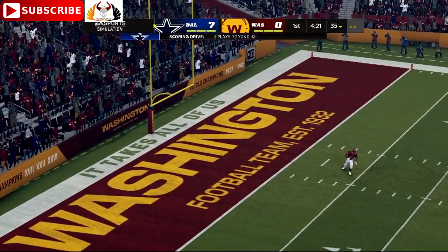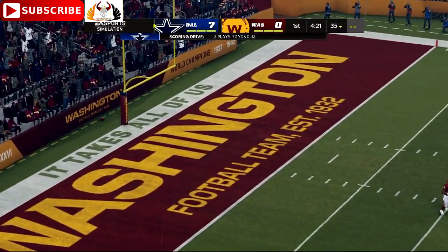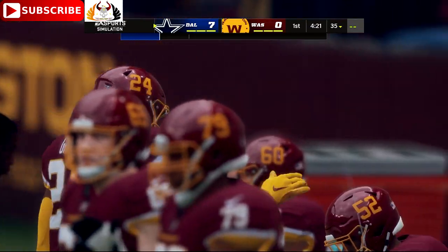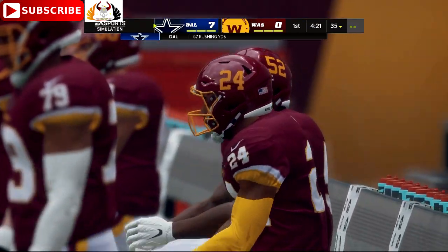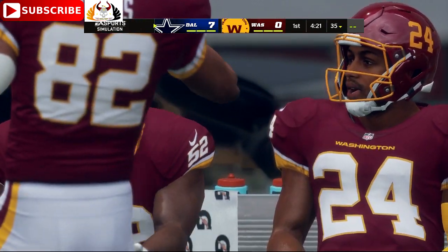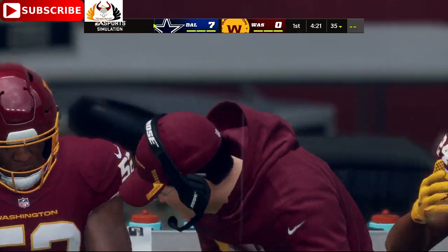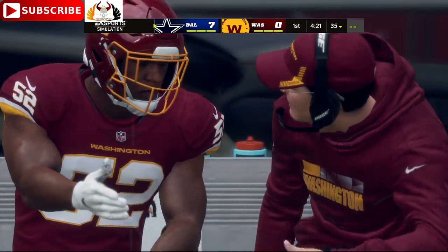The point after through the raindrops, up and good. And it's now a 7-0 game. So two plays on that scoring drive. That's how they drew it up. And the long run into the end zone, and what a run it was.